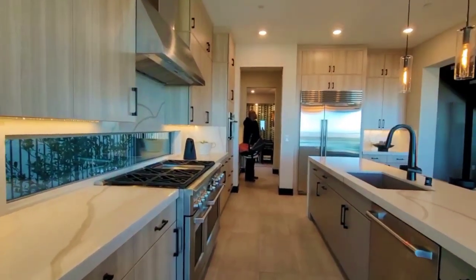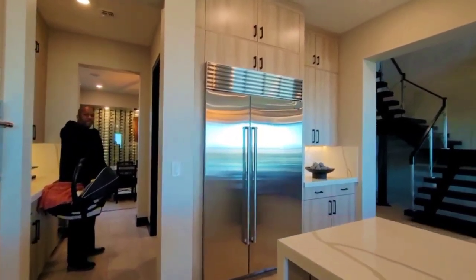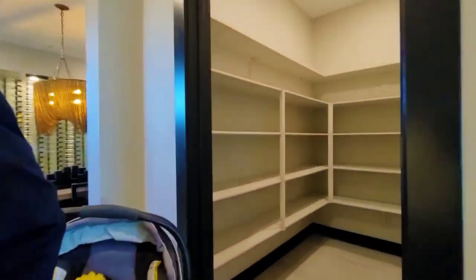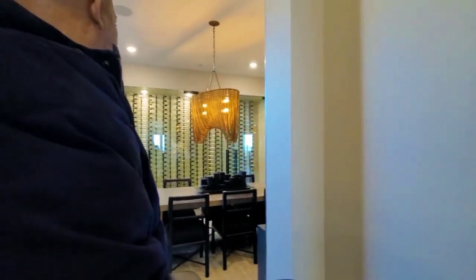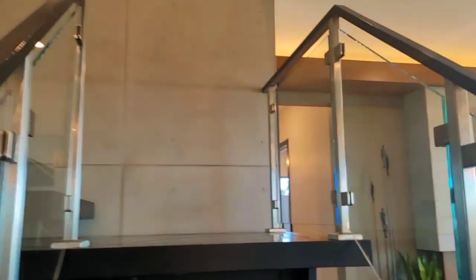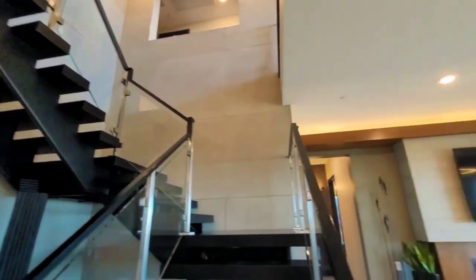Hey, this is your lutuan. Pantry for the food. Oh, look at the refrigerator. Oh, the pantry. Wow, very spacious, huh? Look at that. Chandelier. Tingnan niya po, guys. Yung chandelier. Ganda, guys. Gandang ganda. All the way up. What is it there, Maha?